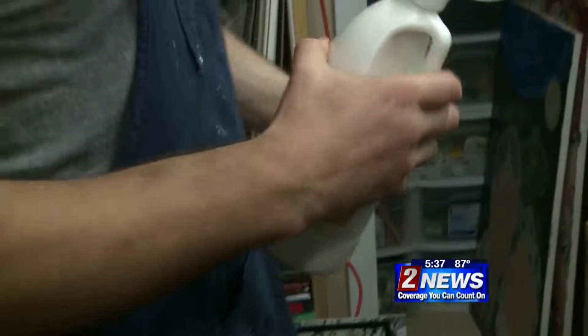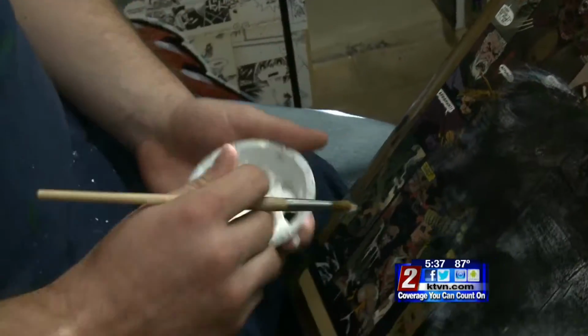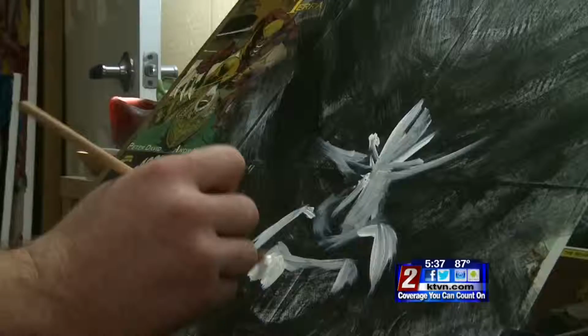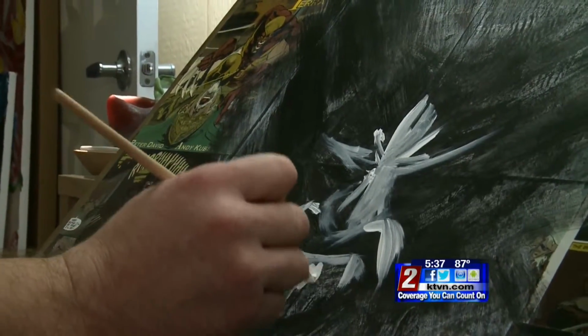Get some nice acrylic here. It's been a hard struggle, honestly, to get it out there. Really, that's the biggest challenge. You could be an amazing artist, but if you can't reach people with your art, it doesn't do you any good. And you can kind of see some of the lines coming together.